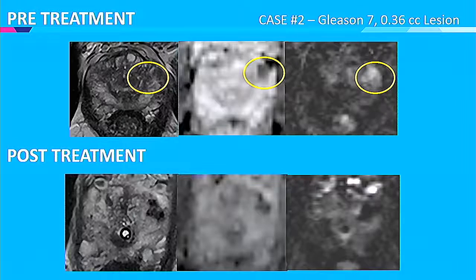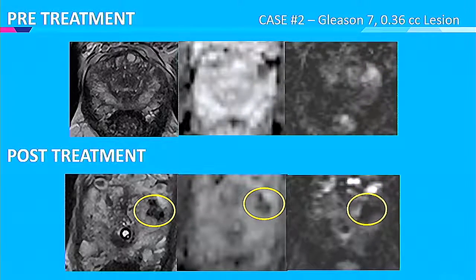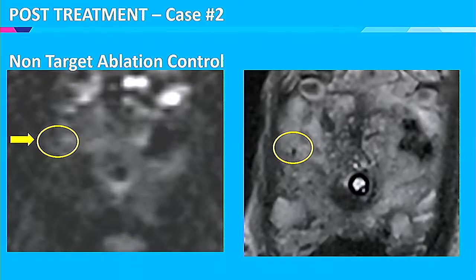But here's our second patient. This was even more exciting because this patient also was on active surveillance, found to have low-grade disease. We found more cancer. We performed the treatment. As you can see, the treatment on the top area, the yellow circles, again, it goes from white to nothing. And what's even more exciting is, see that black dot on the other side where that arrow is? I stuck a laser fiber on the other side, put my foot on the pedal, nothing happens. So that's what we're trying to change, is how we approach prostate cancer.